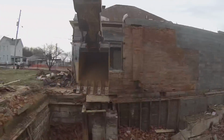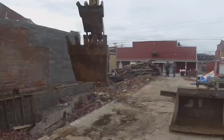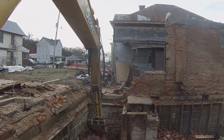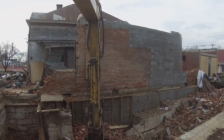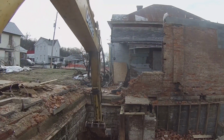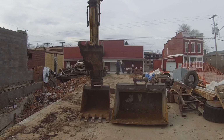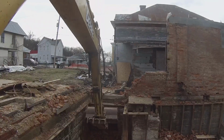Basically, our job for the day is to get the debris out of the basement. That's all we really had to do. You can see in the background there, whenever I swing around, there's some really, really nice sandstone block. It's an old sandstone basement. I was told several times that if I damage a sandstone rock, it's coming straight out of my paycheck. So I definitely took my time and stayed away from them.